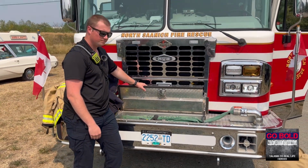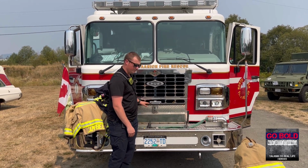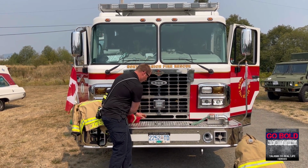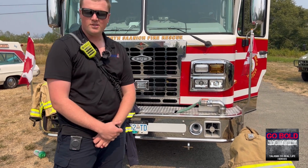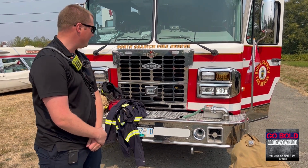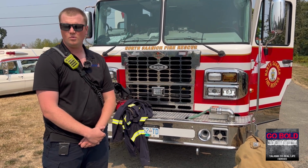Awesome. And these come with our fog nozzles, our 75 150 nozzles. Those 75 150s are standard, and then, like I said, we can switch over to a smooth bore if needed. So it's not just a big bumper because it looks cool, there's a function for everything on these vehicles. Very much so. On the outside, it looks like your typical engine, but we've definitely added some things onto it, so it can handle pretty much anything that we'll be faced with.